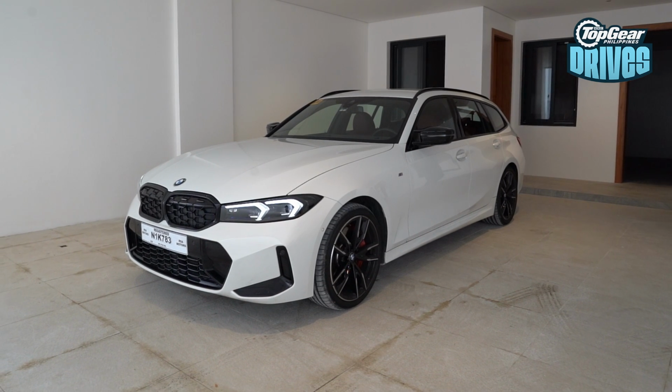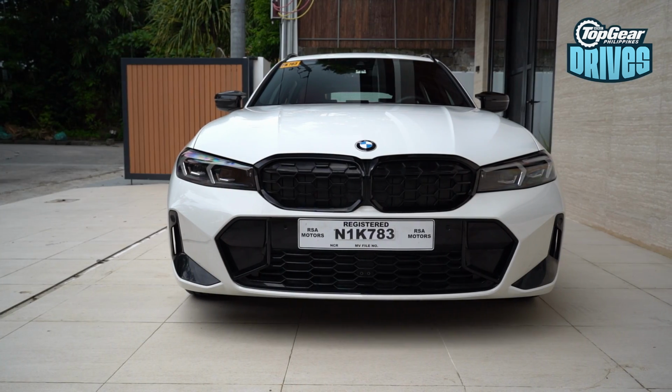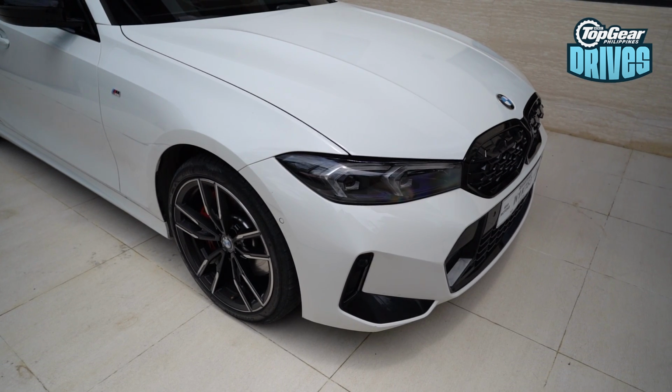If you're in the market for a brand new car, especially in the premium segment, then chances are you're looking at a sedan or a bigger crossover or SUV. It's rare for 5 doors like Wagons to be top of mind among Filipino car buyers, and that's the reason they're a dying breed in our market.